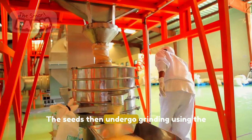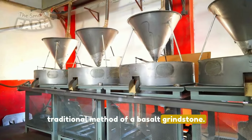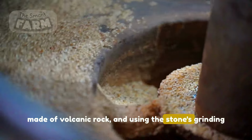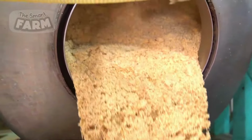The seeds then undergo grinding using the traditional method of a basalt grindstone. This involves placing the seeds on the grindstone, often made of volcanic rock, and using the stone's grinding action to crush the seeds into a fine paste.